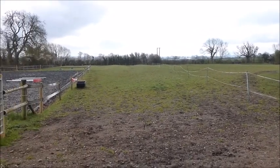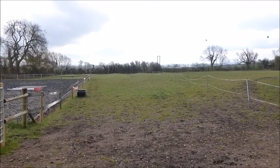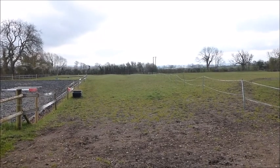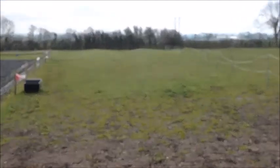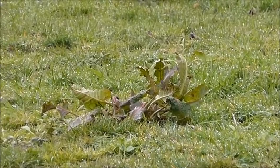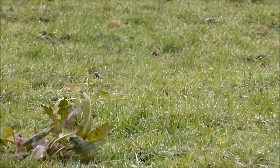and have managed to get some weed killer on the docks much earlier than usual, and this is the best time to get the docks, so I'm really hoping that I might have killed some of them this year. This one here looks half sick, so we'll see. In another week or so I might have to go around and treat some again and see any I've missed.